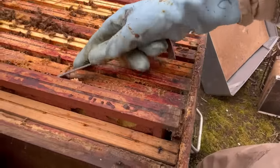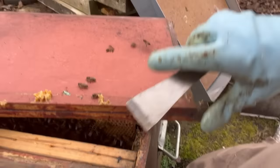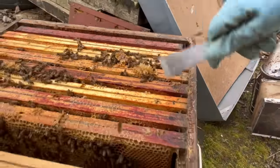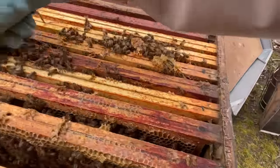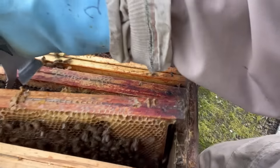Let's just take this one out. Give them that space they so richly deserve. No partition eating on this one. Look at that. That's just honey there. So that's got to be moved. We don't want that in the way at the moment. We'll have a look at that frame.